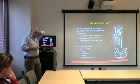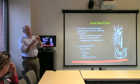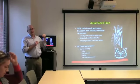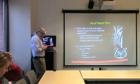We think that pain between the shoulder blades after ACDF is from making them a little taller. And so when we make them a little taller, we think we put these joints on stretch. By putting in that graft, you make them a little taller, you put those joints on stretch, and they feel it right between their shoulder blades.